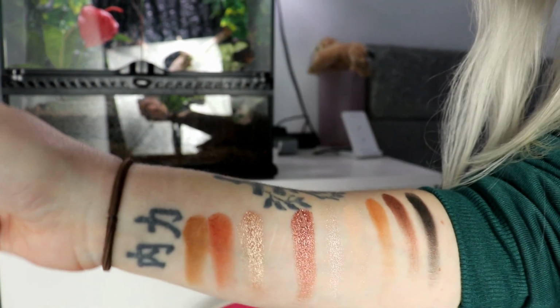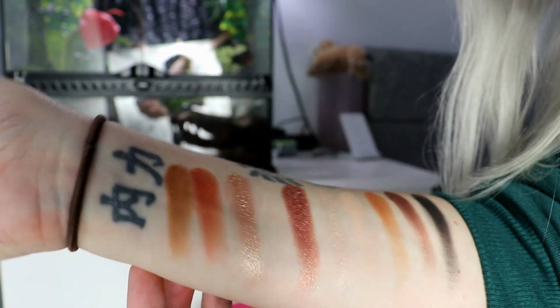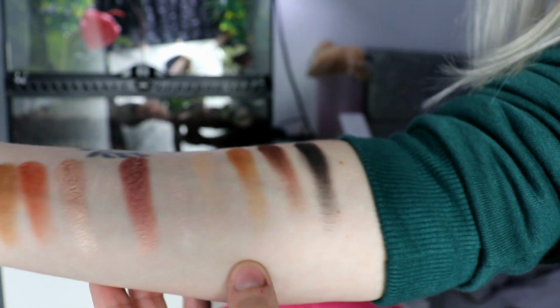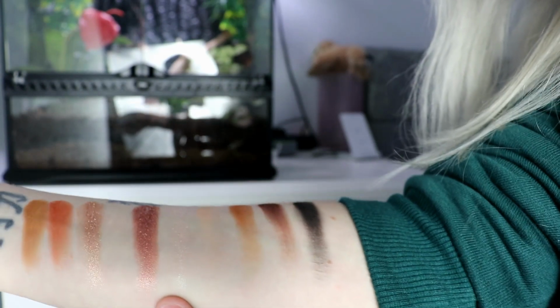Wait, I'll just swatch the rest for you. So sorry that the lighting is so bright, but that is the bronzer, the blusher and the highlighter. A bit dark for my skin tone, but it's fine. I could try and make it work. And then you've got the six eyeshadows, and like I say, this lighter eyeshadow I can definitely make use of as a highlighter. So that's that. That's the mystery box.